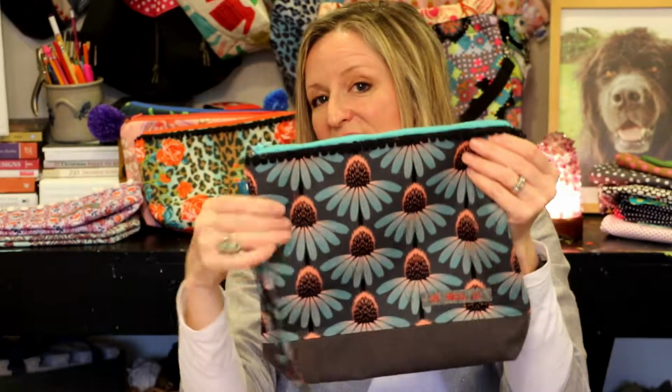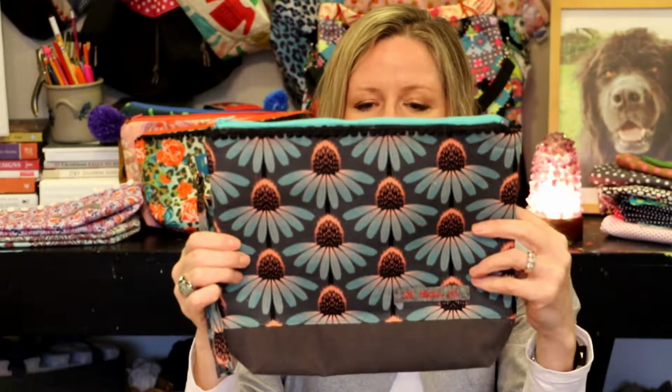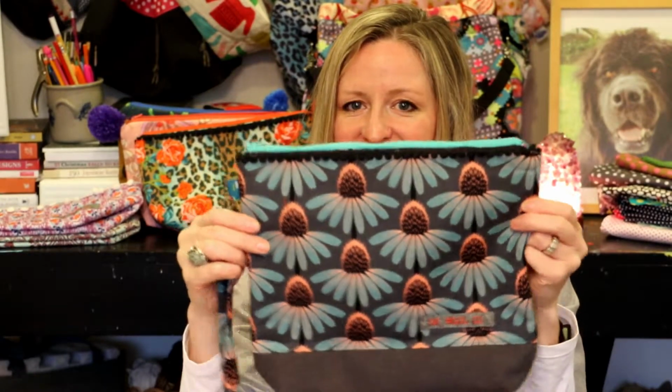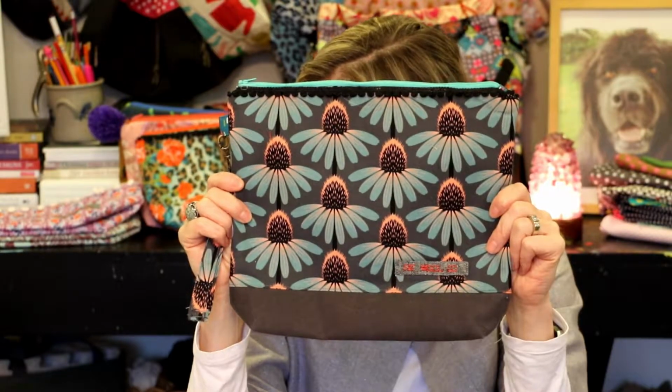This is called the Essential Clutch. Easily 2 skeins. Would a Find Your Fade shawl fit in here? No. The beginning of your Find Your Fade shawl, a 2 to 3 skein shawl would certainly fit. A hat, socks, a couple of hats would definitely fit in this size. So this one is called the Essential Clutch.